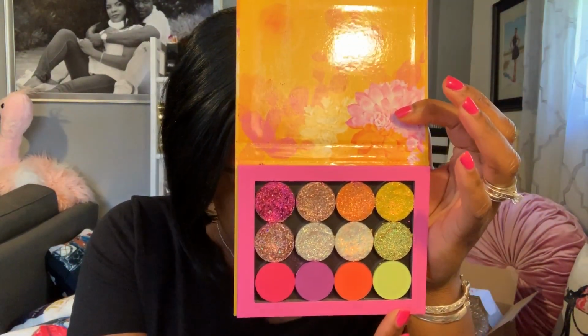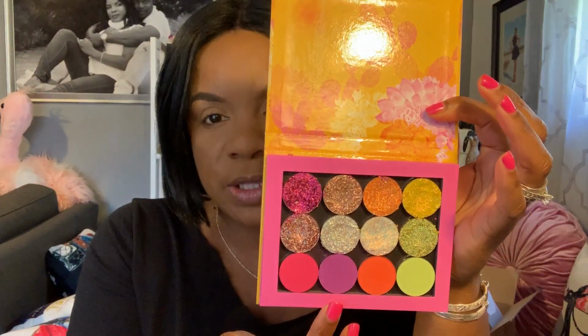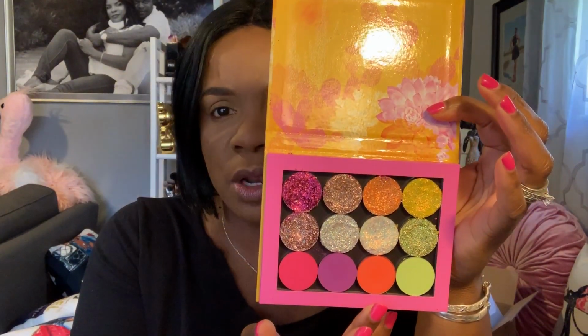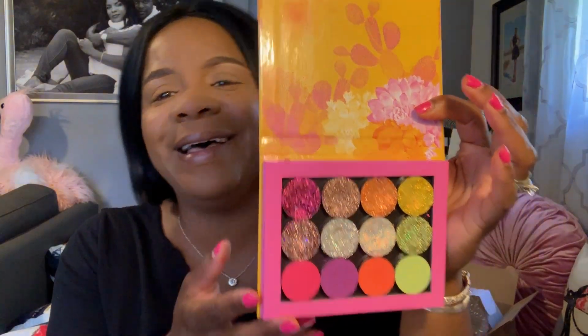Anyway, this color right here, the lime green, is called Keep Scrolling. The purple is called, and these all four are matte, the purple is called Seeing Stars. The fourth one is Ooh, oh, oh, oh. This color right here, the orange. And then the pink is called Sand Bar with 2 B's.